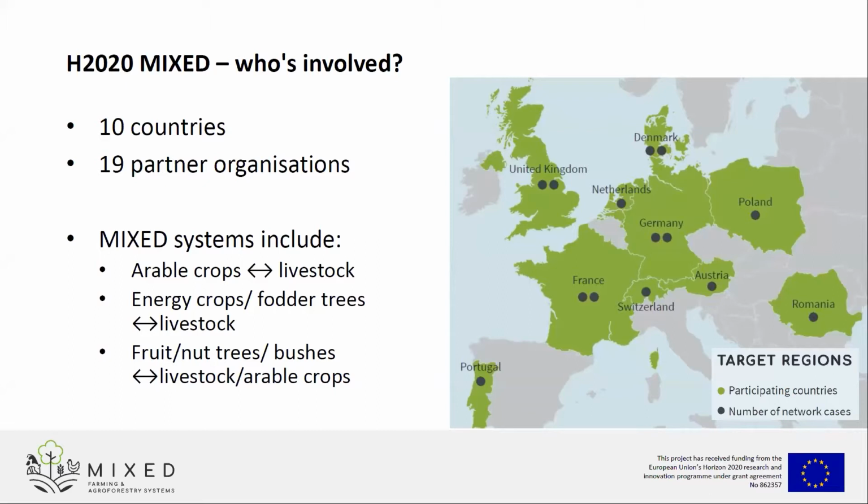And these partner organisations of ours are looking at mixed systems, and we've broadly categorised these into 3 different types of mixed systems. So we've got arable crops and livestock, which is obviously where the grazing cereals falls. We've got energy crops or forestries, again linked with livestock. And we've got fruit and nut trees or bushes, again linked with livestock or arable crops. And the diversity of mixed projects is quite impressive. There's mixing livestock with cork plantations in Portugal to pigs and chickens and everything else in between in Germany and France. So it's really quite an interesting project to be involved with, and it's very wide ranging.